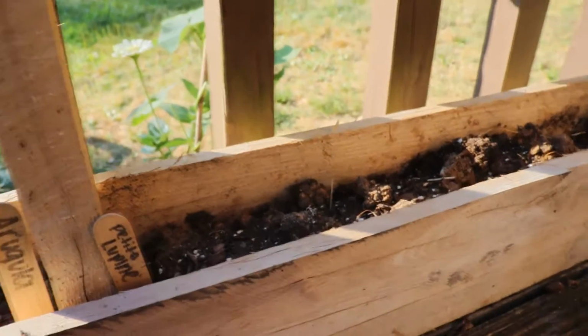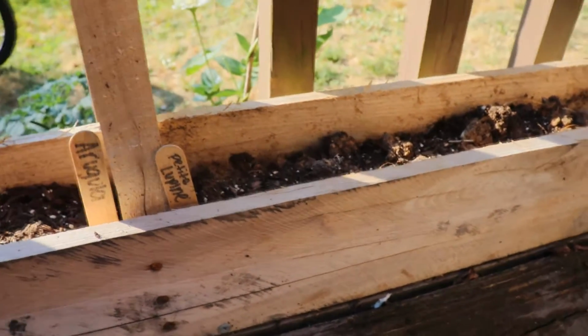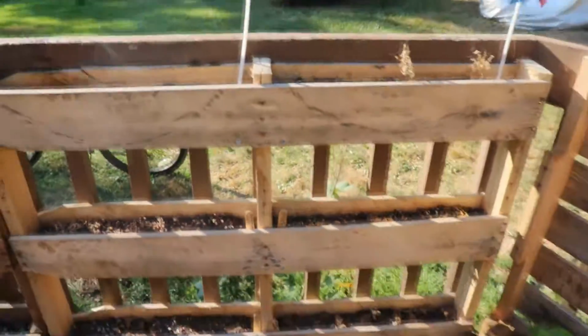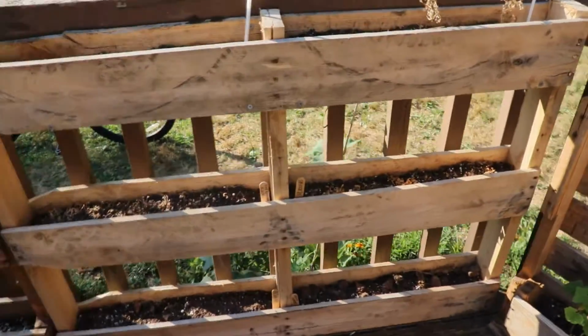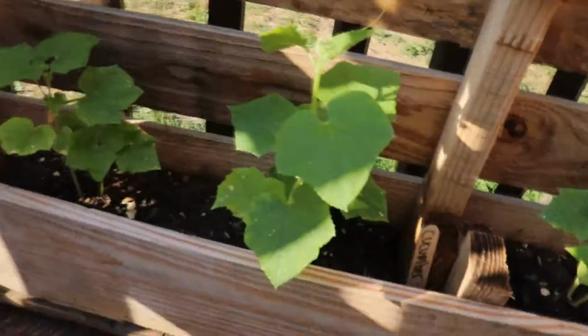I guess we'll reevaluate for next year and see how much I actually want to grow, because everything was doing really well and then it just wasn't. But here's my cucumbers. It's getting quite a bit taller.